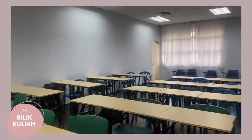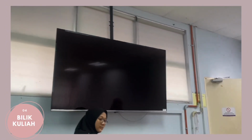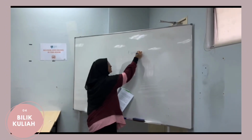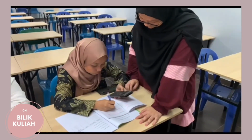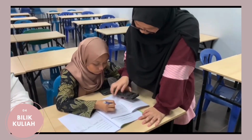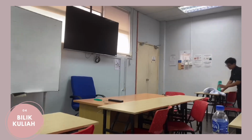Now, let's move on to the lecture room. Here is where all the students gather for learning activities that are prepared by their lecturers. There are facilities prepared by UiTM such as air conditioners, projectors, chairs and tables for students to study comfortably.